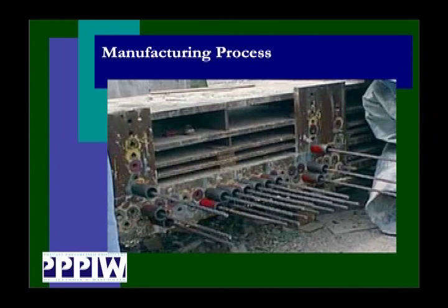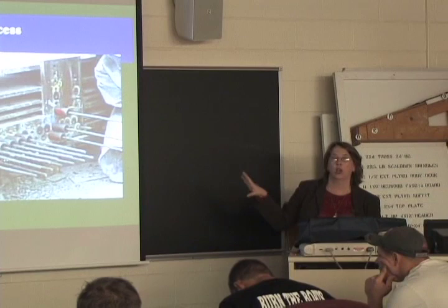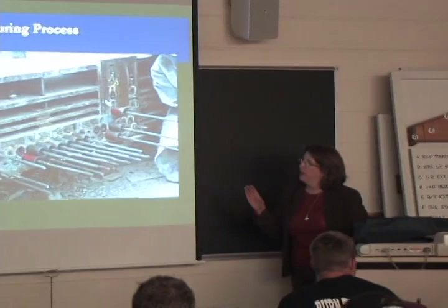You can see there's quite a bit more pre-stressing strand here than you'd see if we go back to the wall panel. That's because there's going to be far more load placed on this than you'd see in a wall panel. One of the other things that you see on the end of each of these is what's called a strand chuck.